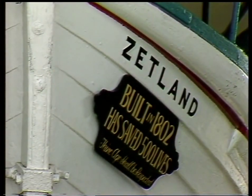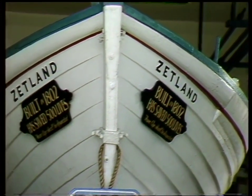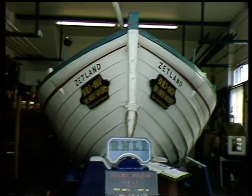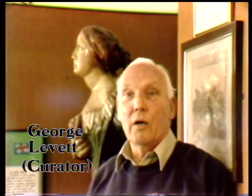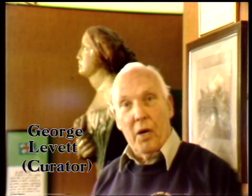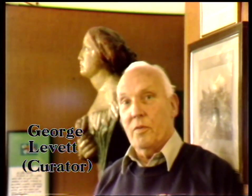Redcar has a museum devoted to the oldest lifeboat in the world. She's now retired, but during her long career, the Zetland saved over 500 lives. This lifeboat came to Redcar on the 7th of October 1802. The people of Redcar paid £200 for it, and it's been here ever since.